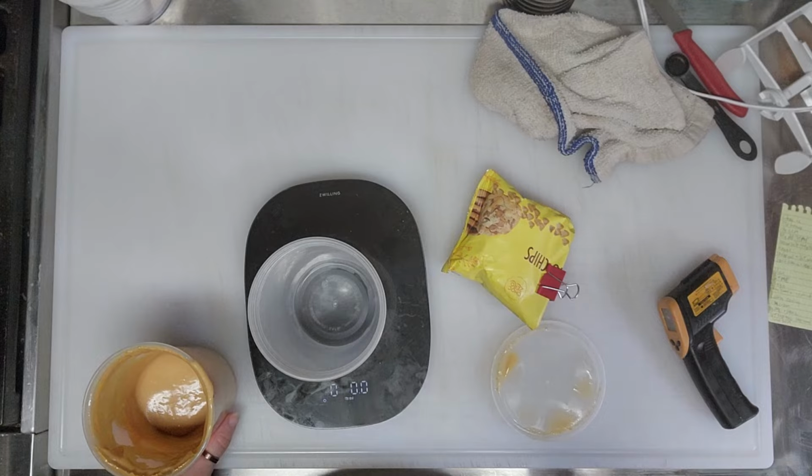So normally I make a really big batch of my keto sweetened condensed milk. I'm going to need some for another recipe, and I'm going to make this recipe also. So I'm going to use 2 different containers. One I'm going to put in the microwave and heat up, and I'm going to pour the sweetened condensed milk over my chocolate chips.